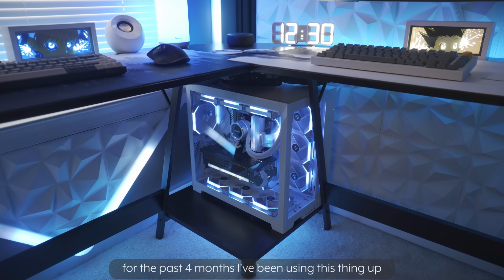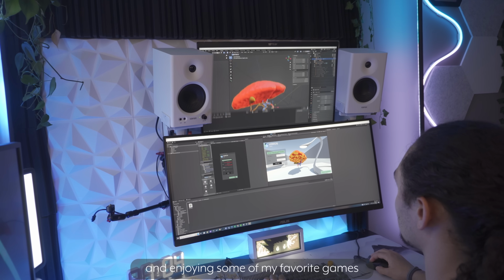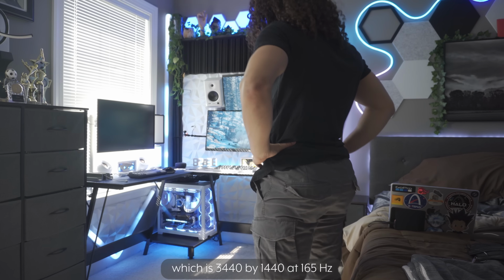For the past 4 months, I've been using this thing and pushing its limits with 3D development and enjoying some of my favorite games, running all of them at the highest settings on my 34-inch ultra-wide, which is 3440 by 1440 at 165 Hz.